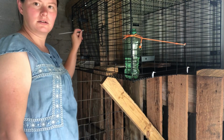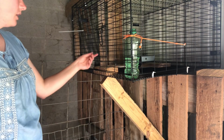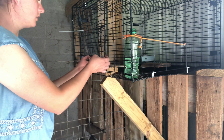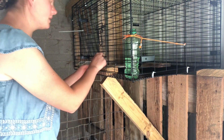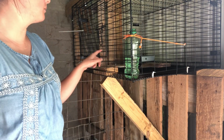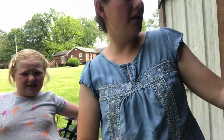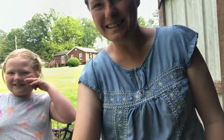I need to cut this zip tie down. But I did put something here, and this one doesn't open as wide as that one does, but I do want to put a carabiner on the front, so I'm going to see if I can find one. That way we have some security. Alrighty, me and Lakin are going to go over and get Rover and then put him in his new cage. We'll see how he does.